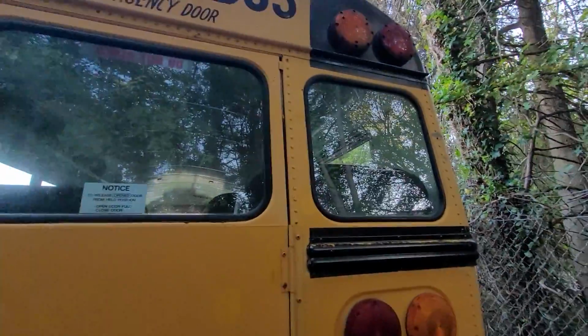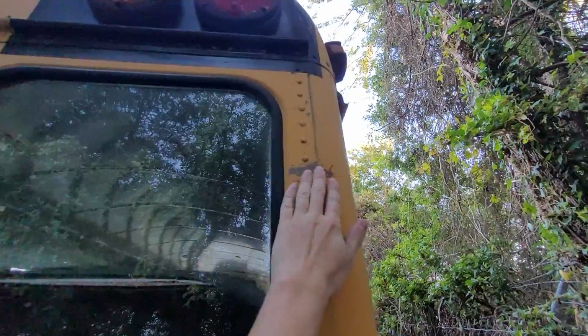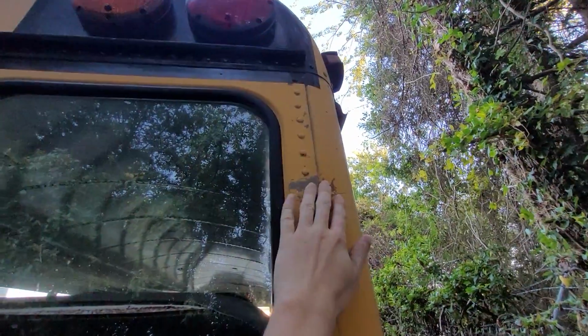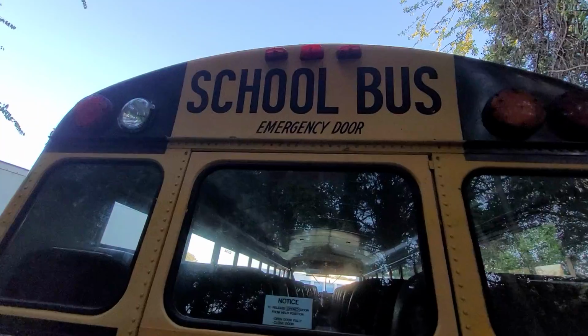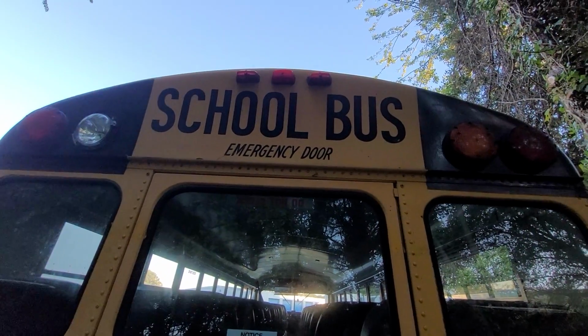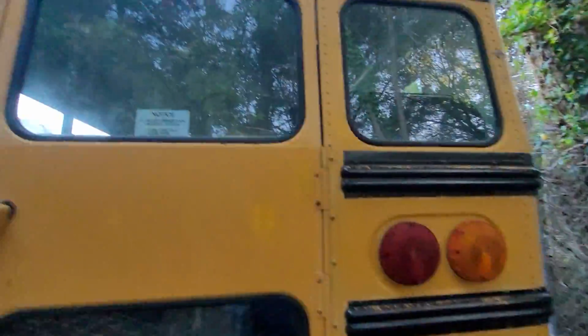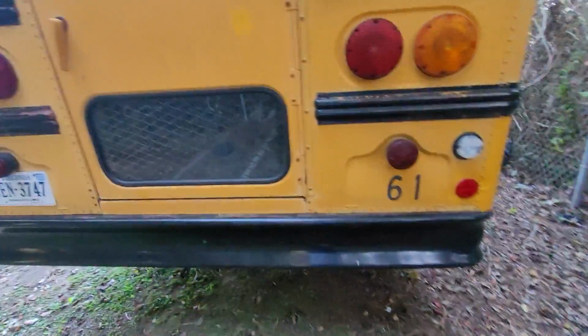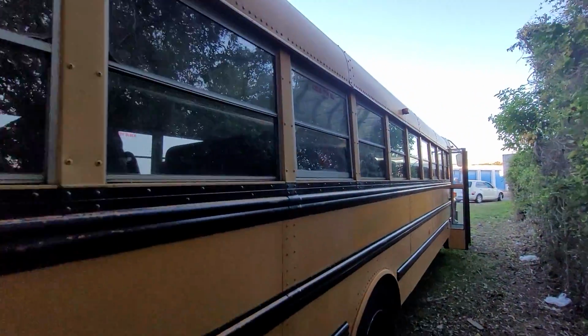Yeah, some of the paint has actually come off in places. It was parked up against a barbed wire fence, so that's kind of all scraped off right up there. It's got the old emergency door lettering from the Thomas factory in North Carolina. Let's see, 61. Pretty much the same thing on this side too.